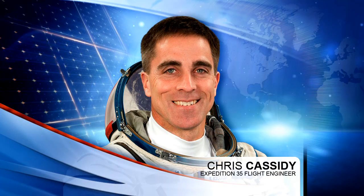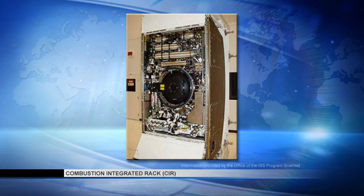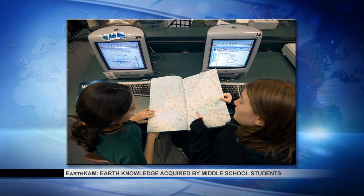Flight engineer Chris Cassidy started his day replacing hardware in the combustion integrated rack to prepare for future operations with a variety of experiments into the nature and the behavior of flames in the microgravity environment. After lunch, Cassidy worked to set up camera equipment in the lab window for the EarthCam experiment, an experiment that permits middle school students to take pictures of specific targets on Earth from on board the station in order to complement their study of geography.